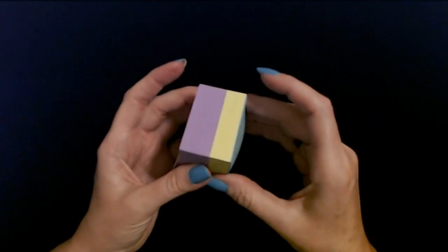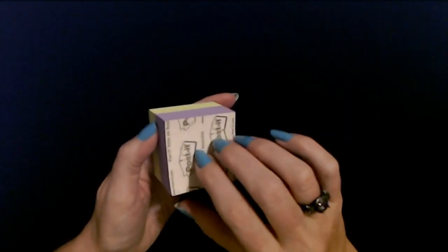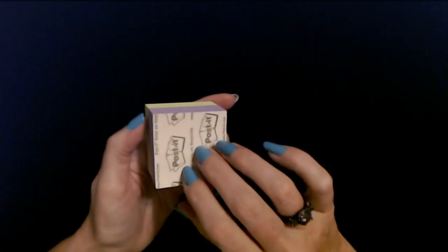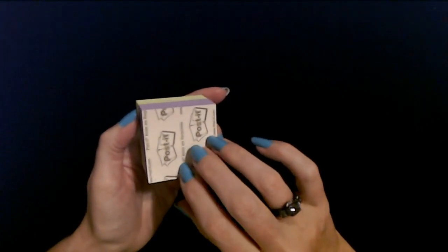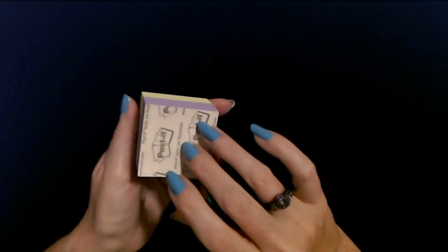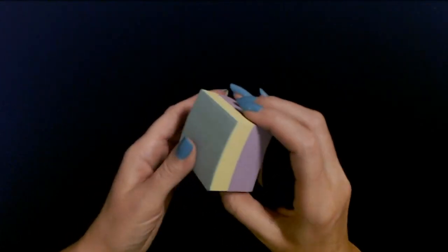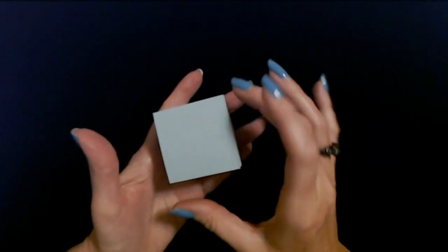So, personally, I would say this is a good thing to keep around, because it's kind of like the Little Debbie cake. They don't go bad. These will still be good 5 years from now. It may take you that long to use them all. But again, it's very small. Look, it's a cute little square.